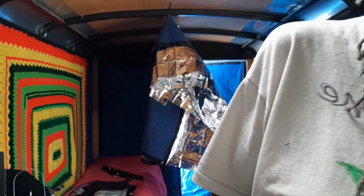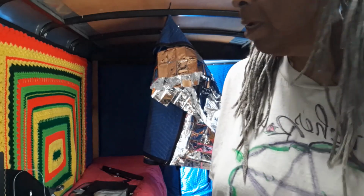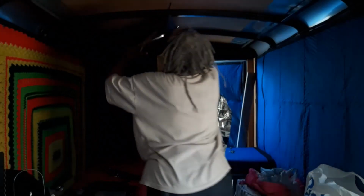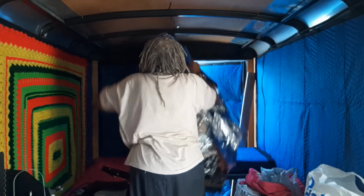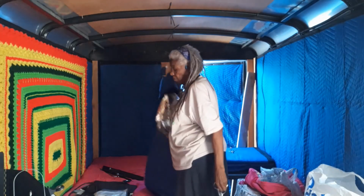Now, if I could staple that up there, or screw it up there, or something of the sort, that might work. And it still probably would work, but I don't have the manpower. So that's going to have to stay for another day.